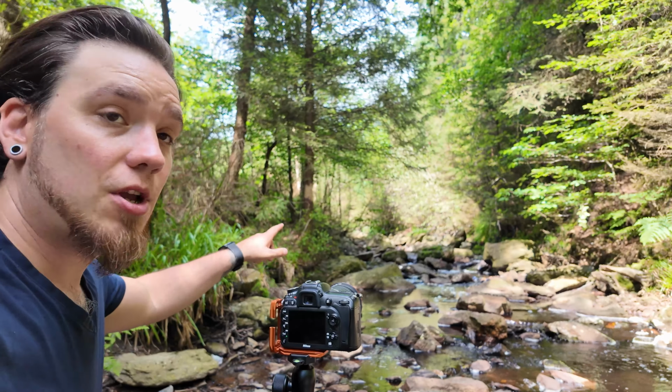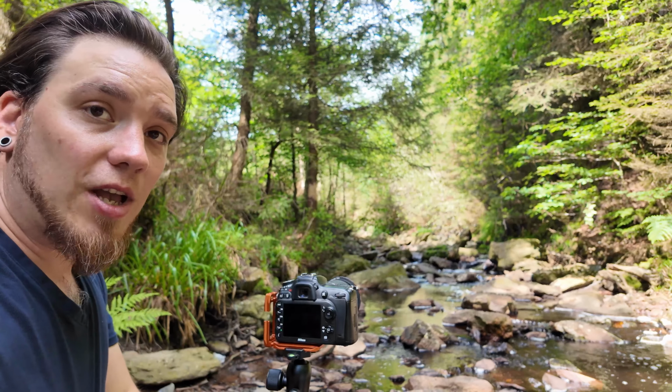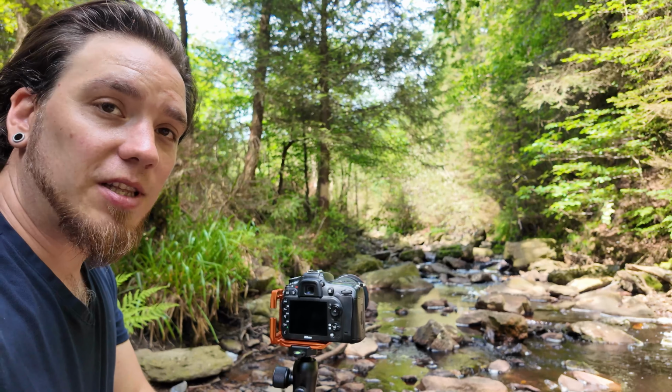And now the picture's looking really nice, really nice. And on the sides of the picture we got big boulders to have that little bit of depth of field in this picture.